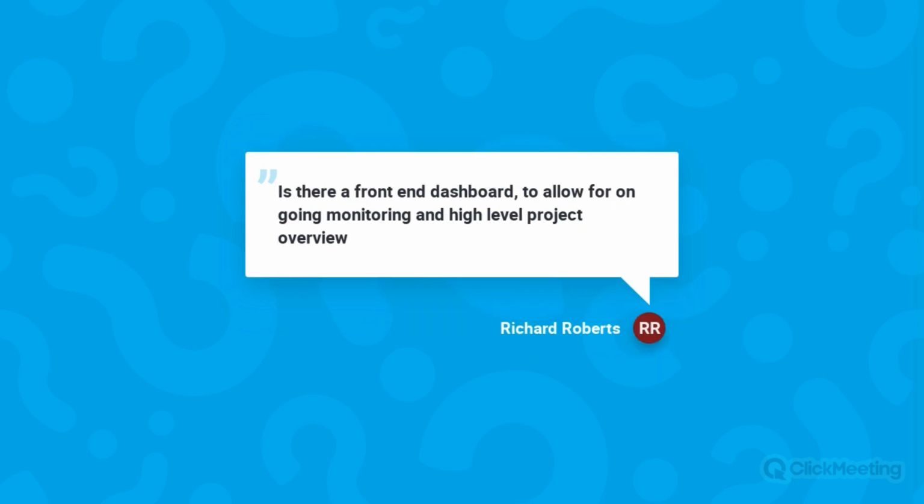Okay. Next one, is there a front-end dashboard to allow for ongoing monitoring and high-level project overview? So yes, there is. The first view in Visilean is a high-level dashboard, and then you can drill down to make it a bit more detailed. It was that kind of dashboard view I showed you during the slides.